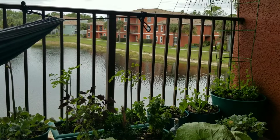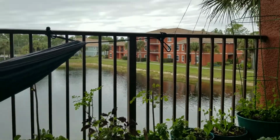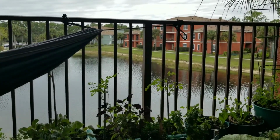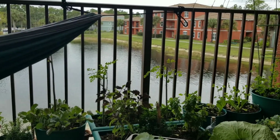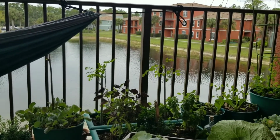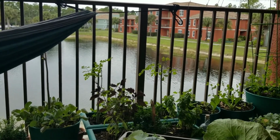So that's the patio update. That's what we're working on today. You can see it's kind of overcast, so good day for that. And then maybe later we'll get out and do a little tea harvesting in the woods. So hopefully next time you see me, I'll be out doing something wild.